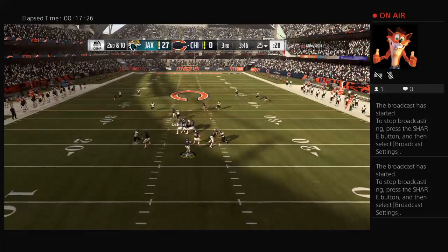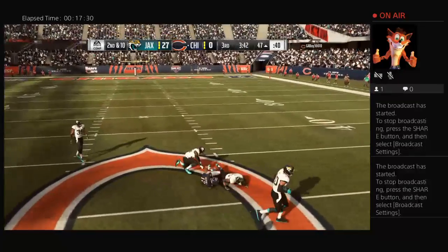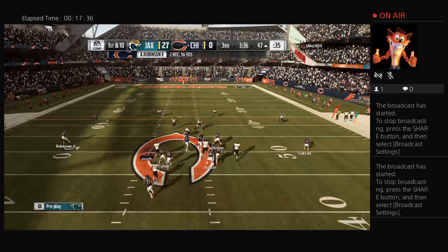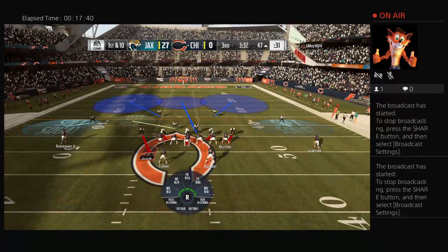2nd and 10 now. It's Trubisky. Middle of the field, it's Robinson. And he'll be taken down, but not before they work it across midfield. A really good pickup of 28 yards.